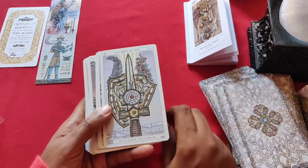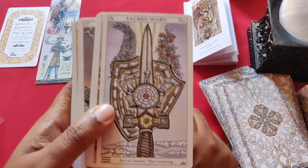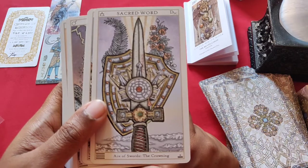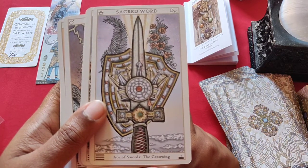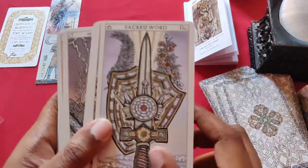Ooh, the Sacred Sword. These aces are, like, very fancy. I don't always have words, but it's just like, wow. The Crowning, with the shield behind it.